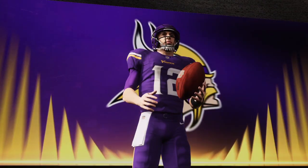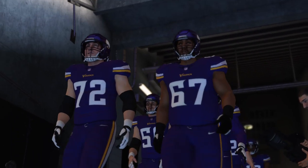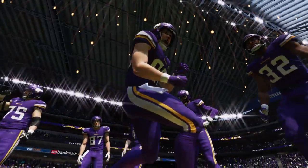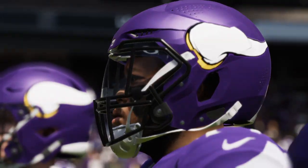Today, from U.S. Bank Stadium in Minneapolis, it's a special Christmas Day edition of the NFL on EA Sports.